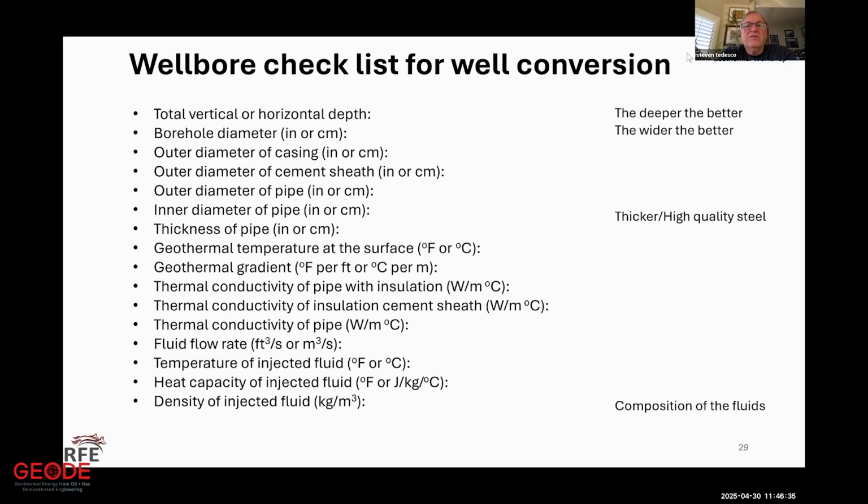Now, this is a checklist from another author for wellbore conversion. You can see there's a whole group of things that you need to look at: outer diameter of the casing, inner diameter of the casing, and all of these come about in the calculations of doing a geothermal project. And with some of the casing, you may have to go in and run a CBL, because sometimes you may be looking at one casing and it tapers down below to another size casing. So there's a lot of technical data that needs to go into this.